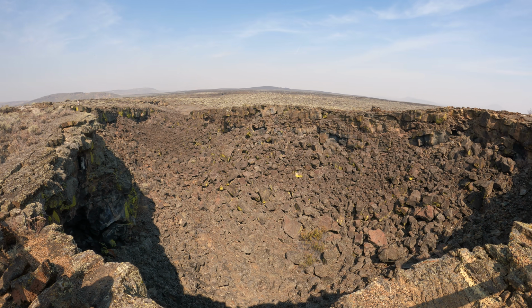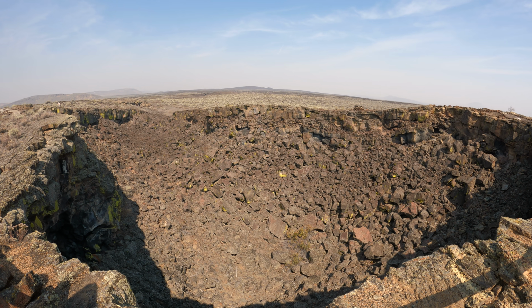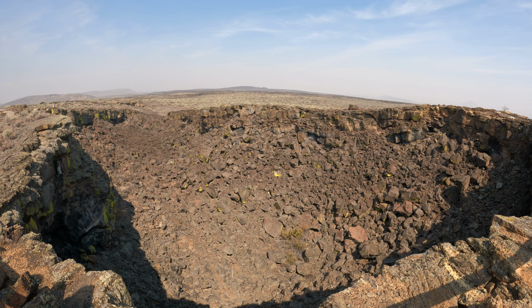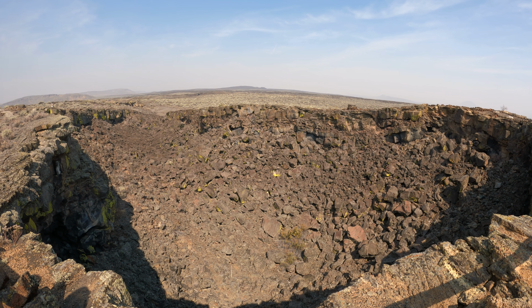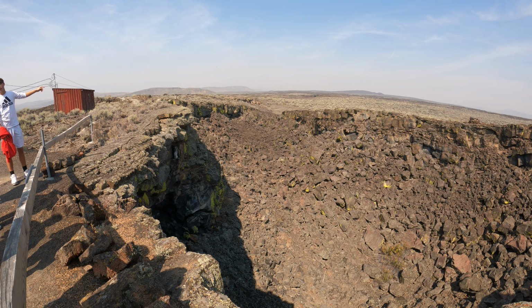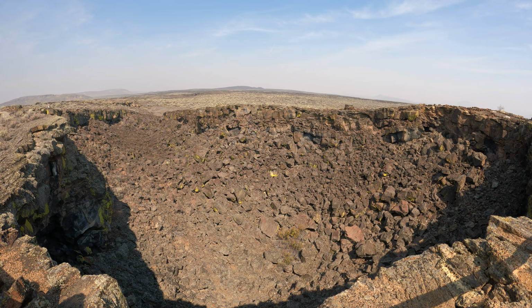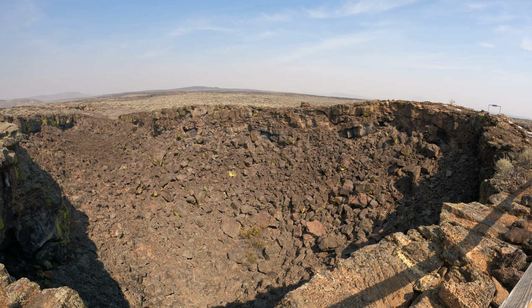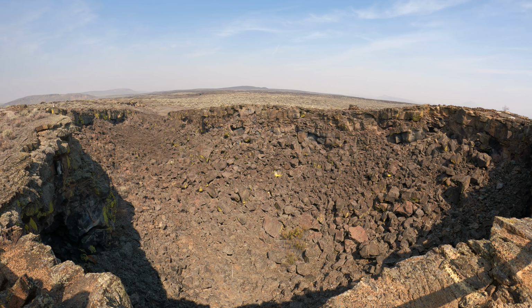Alright guys, so right here we're looking into a collapsed lava tube. Basically at first it was just a big cave, and then when an earthquake hit it all collapsed, and this is what became of it. Now if you look over here, you can see these two hills. The one on the right plateaus, makes a U-shape, then plateaus again. And the one off to the left is just a really nice big long dark flat hill. And this is the Shoshone volcano.